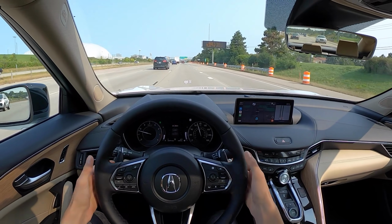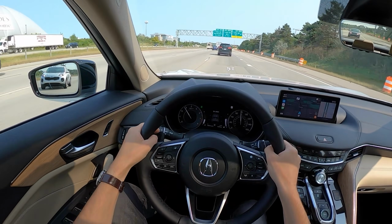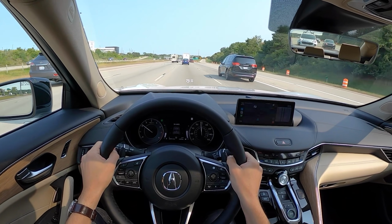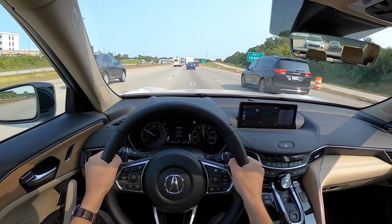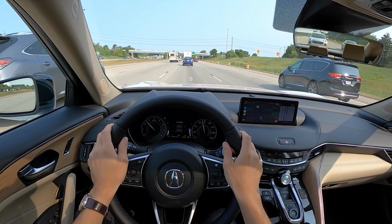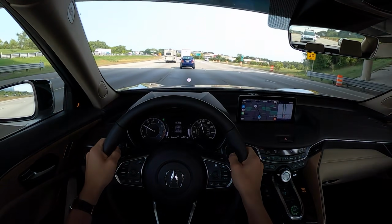I would like a little bit more response from the paddle shifters, but again, this is not the sporty version of the TLX. It does the job. There will be a Type S coming out in the spring that is probably going to be something pretty special for Acura. They've put a lot of development into making that quite an exciting driving experience, though we don't know anything about it yet other than it's coming, and it's going to be a little bit pricier, but probably a pretty awesome offering into the market with a 3-liter twin-turbo V6.